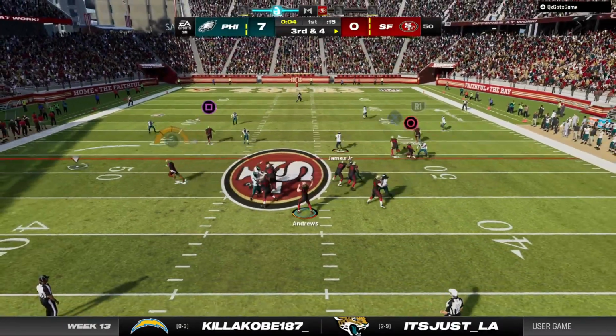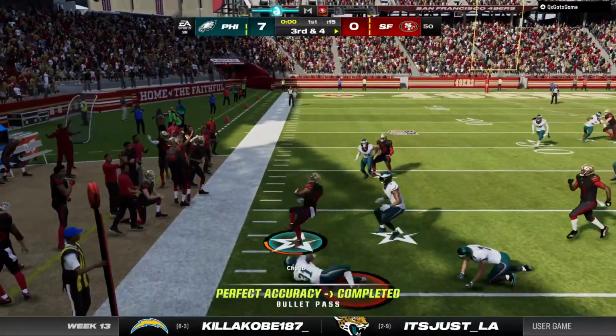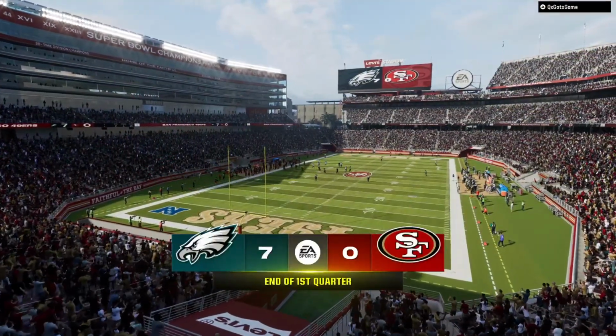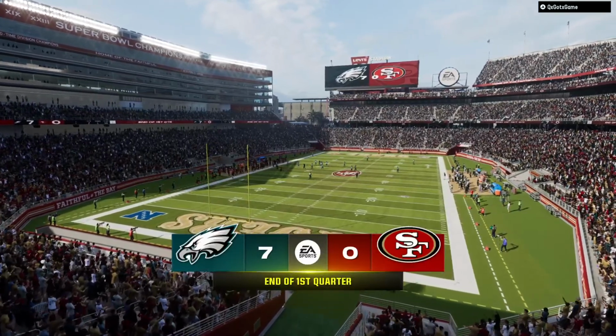From the midfield stripe, they'll look to throw. Going out wide, finds Chubb. And he will be out of bounds here on what will turn out to be the final play of this 1st quarter. 7-0 on EA Sports.